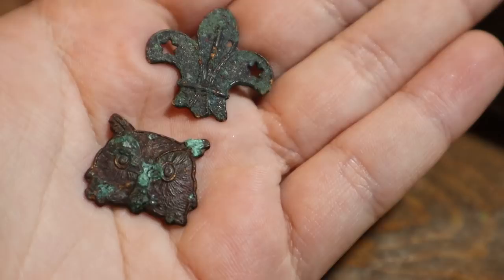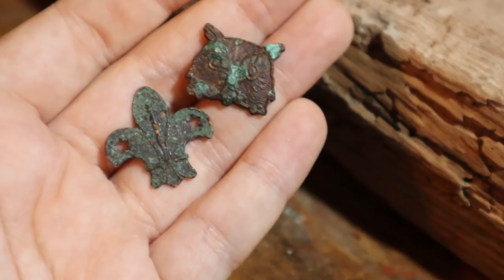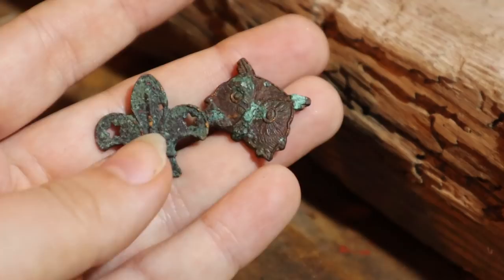They're beautiful. Obviously, they're not in as good condition as Mum's lapel pin. But I don't mind the verdigris on them. They're obviously from the same era, I reckon. Again, this is like the... but different, yeah, parts of the country. Yeah. Very cool.